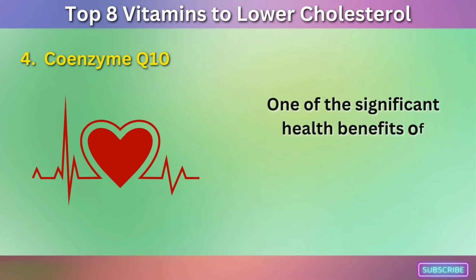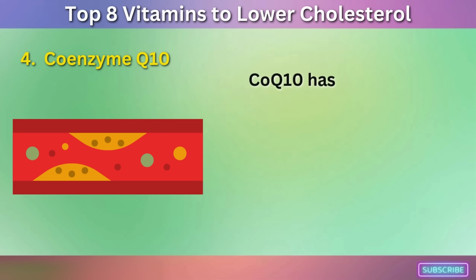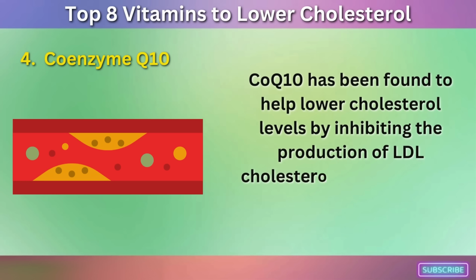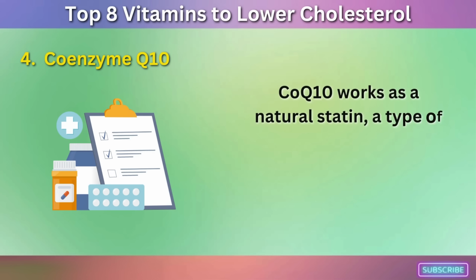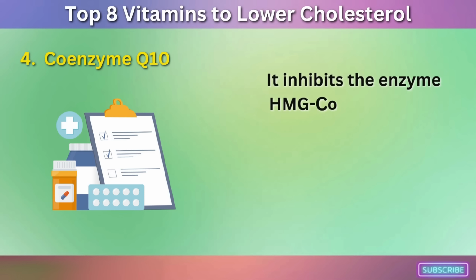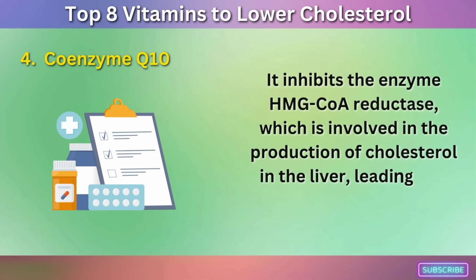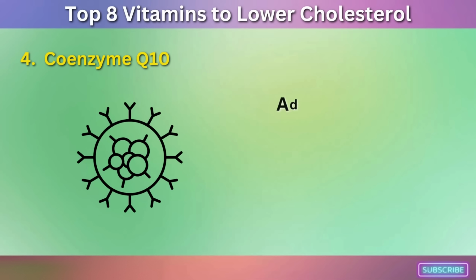One of the significant health benefits of CoQ10 is its role in cardiovascular health. CoQ10 has been found to help lower cholesterol levels by inhibiting the production of LDL cholesterol and promoting the production of HDL cholesterol. CoQ10 works as a natural statin, a type of medication commonly prescribed to lower cholesterol levels. It inhibits the enzyme HMG-CoA reductase, which is involved in the production of cholesterol in the liver, leading to a reduction in LDL cholesterol levels.